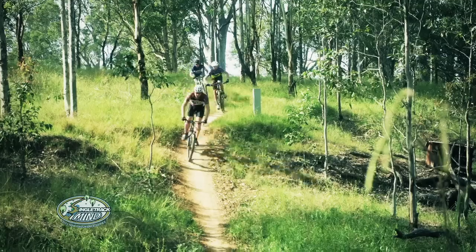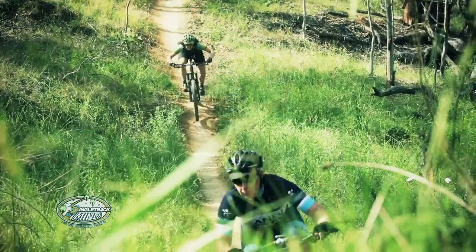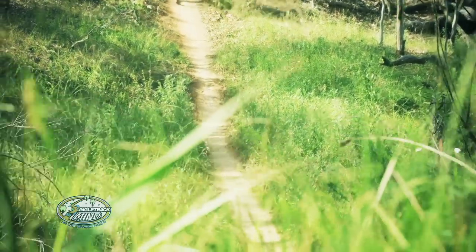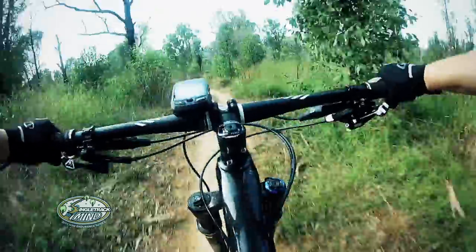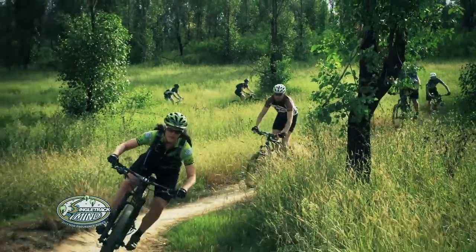It's fast, it's flowy. It's not hard to ride, but it will be hard to ride fast. The faster you go, the harder it gets. There's berms, there's jumps, there's a few little rock gardens, but nothing nasty or really gnarly. So it should be really good fun.